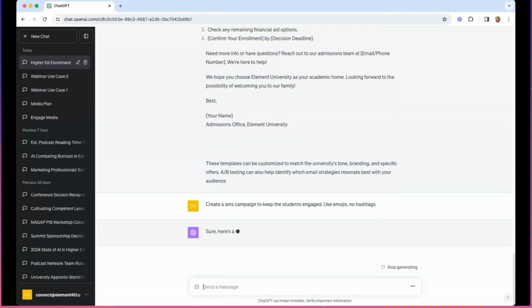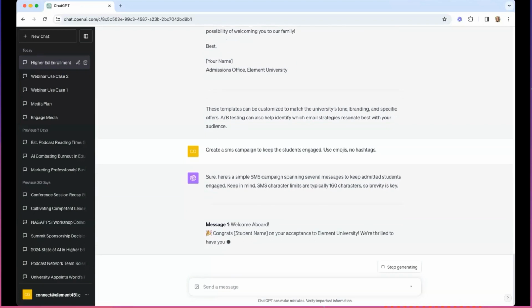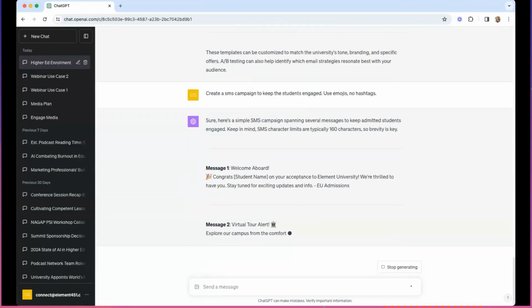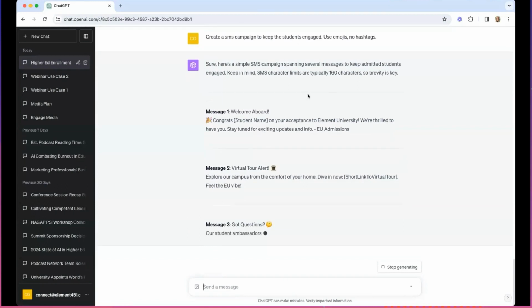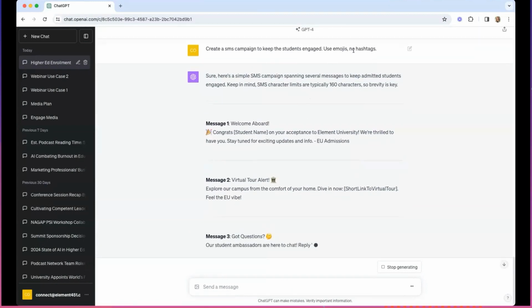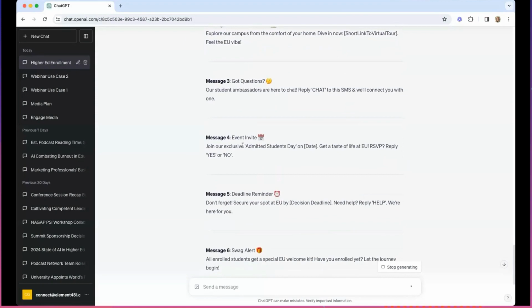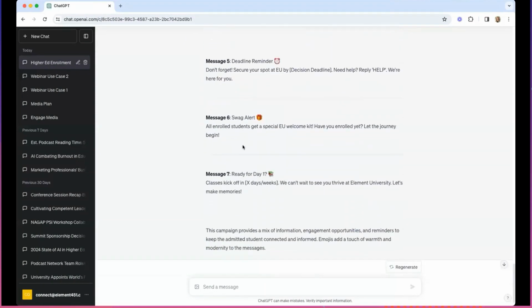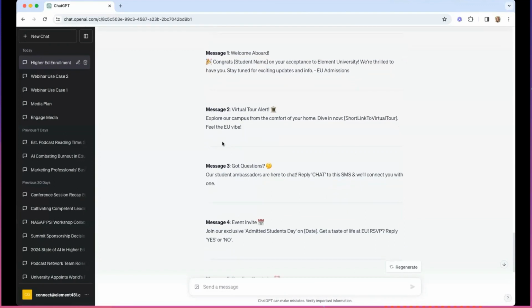Now I want the SMS campaign to keep the students engaged. And because Element University is really fun and our brand voice and tone allow us to use emojis, I have instructed it to do that. I've said no hashtags though. That's a step too far for this SMS campaign. Here we go. It's generated again. I didn't tell it how many, but it has generated for me 7 texts that I could easily migrate into a workflow. It's used the emojis. It's continued to use the personalization tokens.